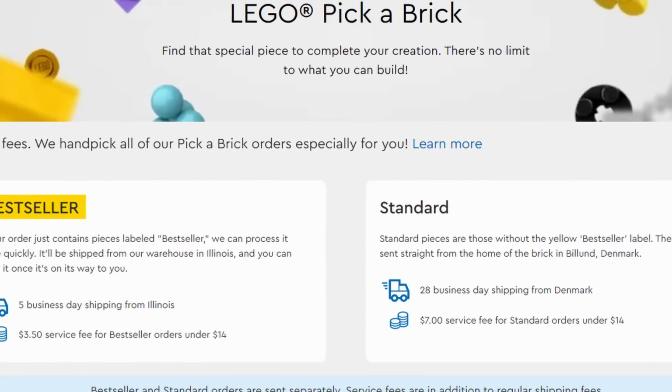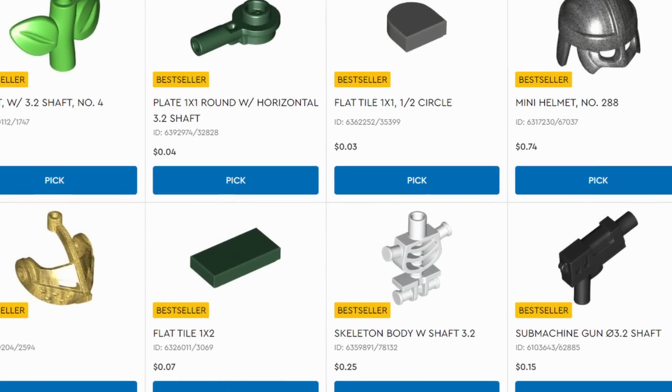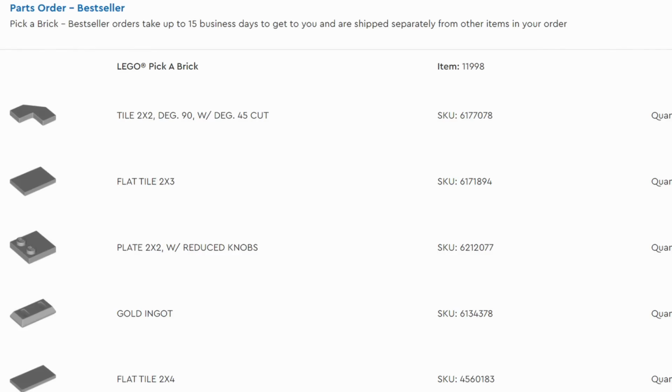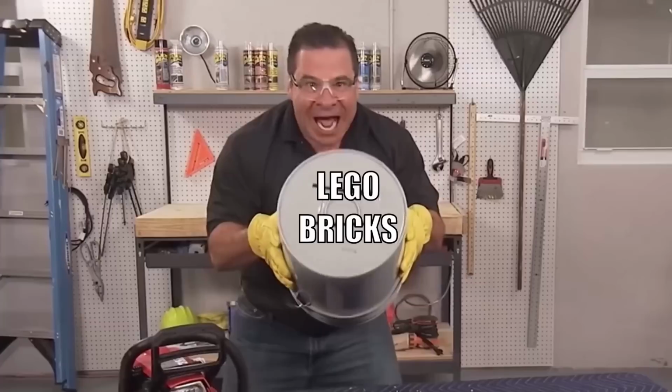The other place I bought parts from is the online Lego Pick-a-Brick wall. This one was much easier to calculate because all of the orders I've made since starting this MOC have been for Coruscant. So I was able to get a more exact amount. So adding up the totals between Bricklink and the online Pick-a-Brick wall, I spent approximately $5,889 on parts. Now that's a lot of damage! Which, considering how much light bluish gray and dark bluish gray Lego I bought, isn't too bad.